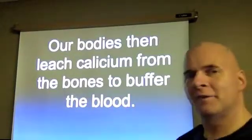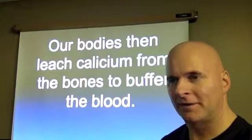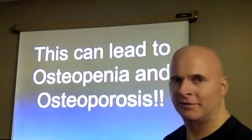Now, our bodies then leach calcium from the bones to try to buffer the blood, or to make the blood more basic or more alkaline. This isn't good because this leads to osteoporosis and osteopenia.